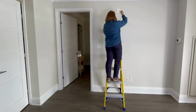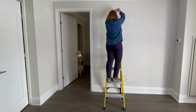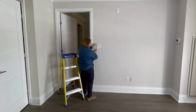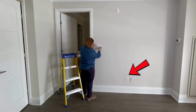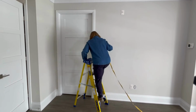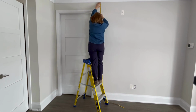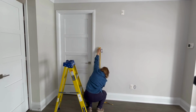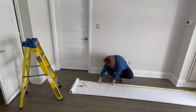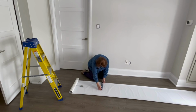The first step is to remove the electrical wall plates. This one for the fire alarm system, however, couldn't be removed because there were wires connected to the back of it. Also, the one for the cable could not be removed. Next was to measure the height of the wall, 94 inches, and then measure out and cut the first strip.